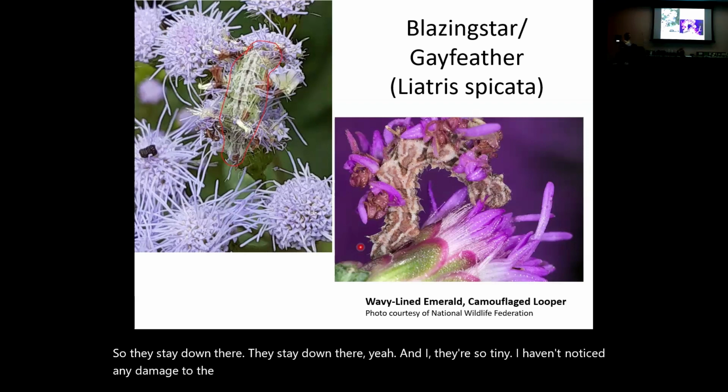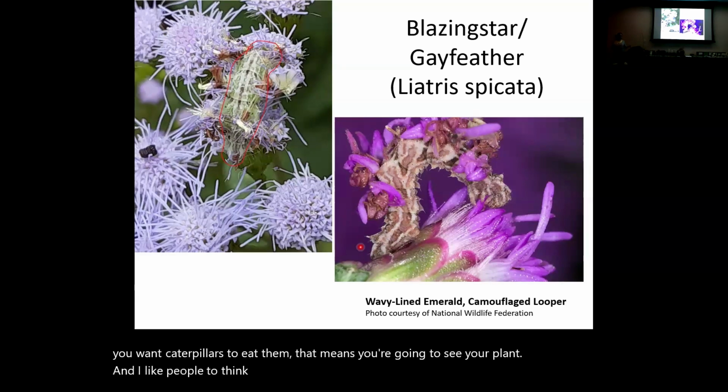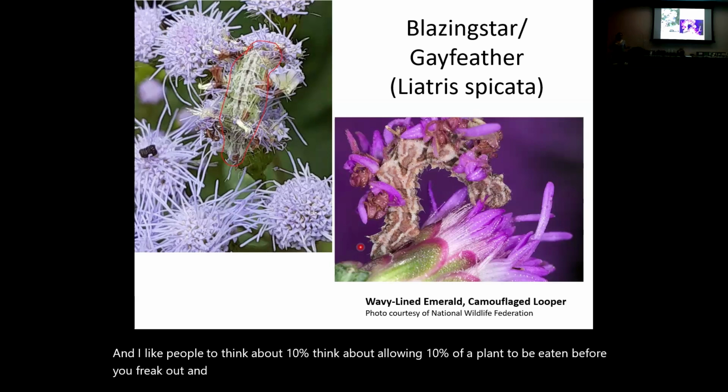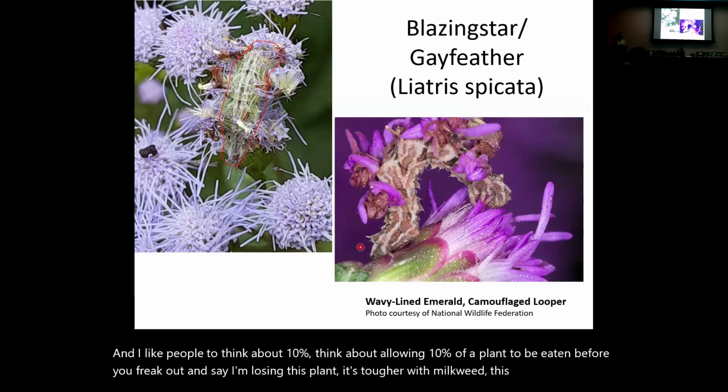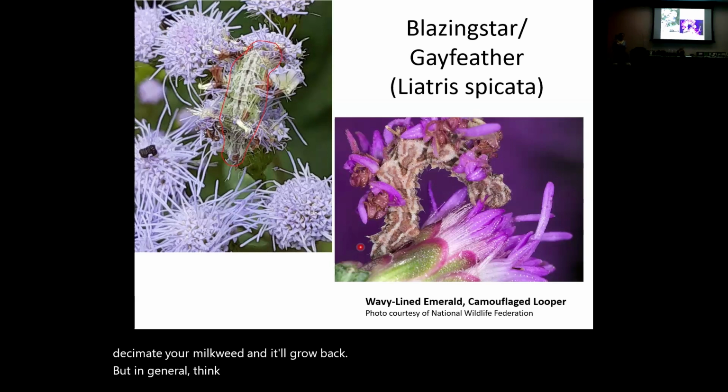And speaking of damage to plants, if you grow native plants and you want caterpillars to eat them, that means you're going to see holes in the leaves of your plant. I like people to think about 10%. Think about allowing 10% of a plant to be eaten, instead of freaking out and saying, oh, I'm losing this plant. It's tougher with milkweed because caterpillars will decimate your milkweed, but it'll grow back. But in general, think about allowing some bug damage to your plants before just reaching for the insecticide.